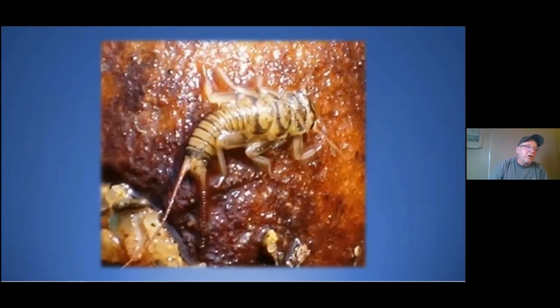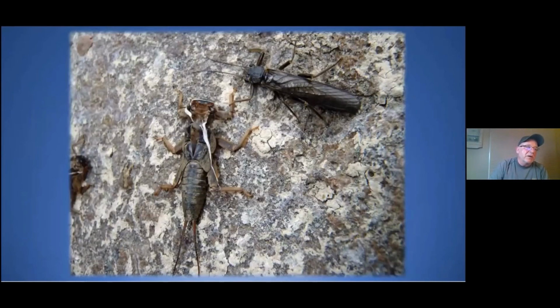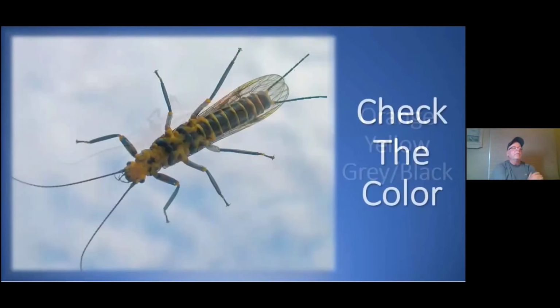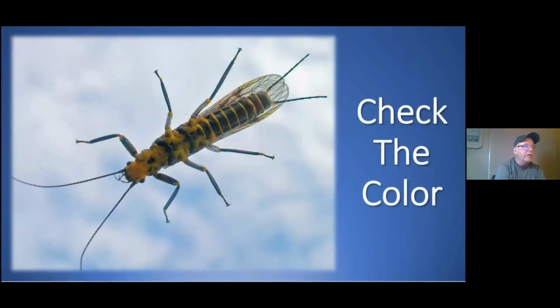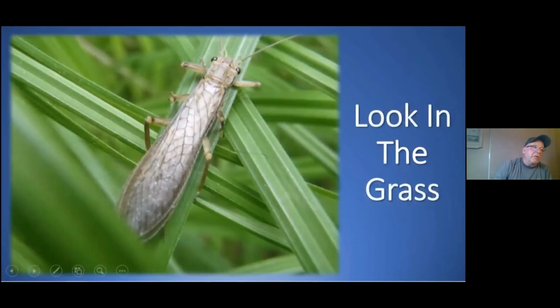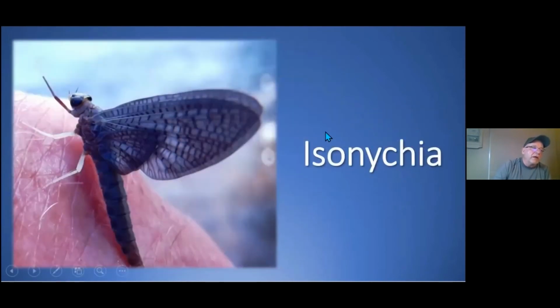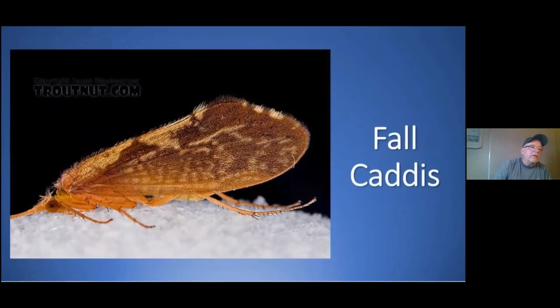And of course, you want to look on the rocks and see what's going on. Here's an orange yellow type stonefly. I got a really good picture of it. Landed on my windshield, and that's what you're going to see. That's what the trout's seeing. And what you want to do is look in the grass, see if they're in the grass, so then they're around. The nymphs are active. And of course the Isonychia and the fall apple caddis.